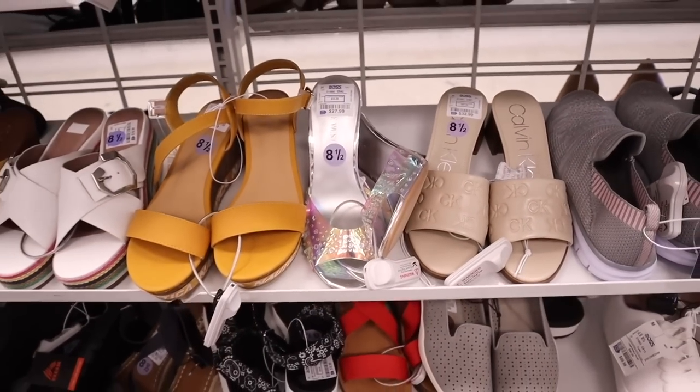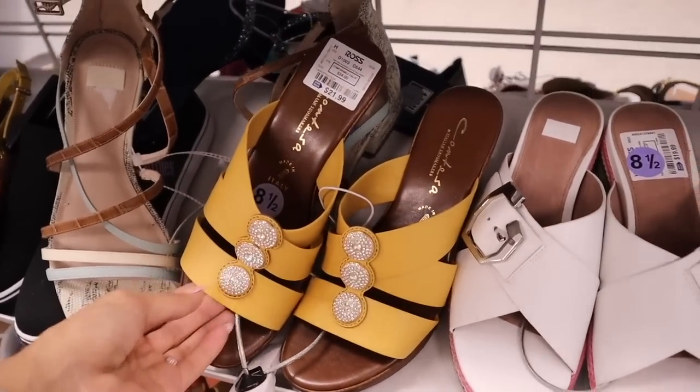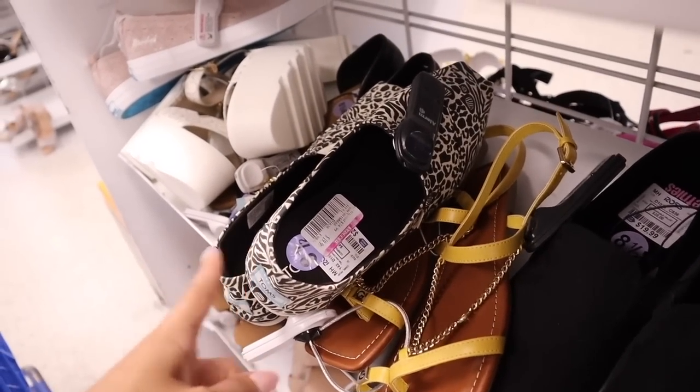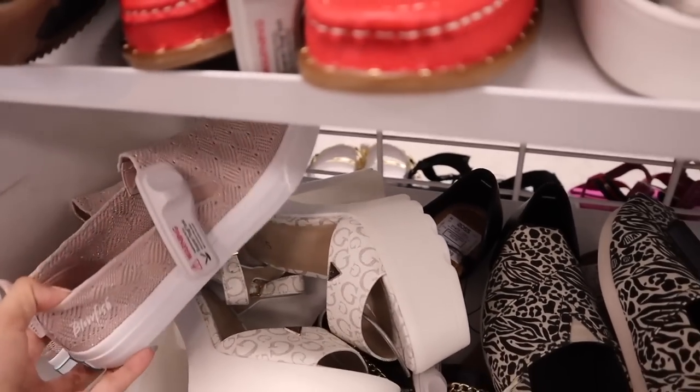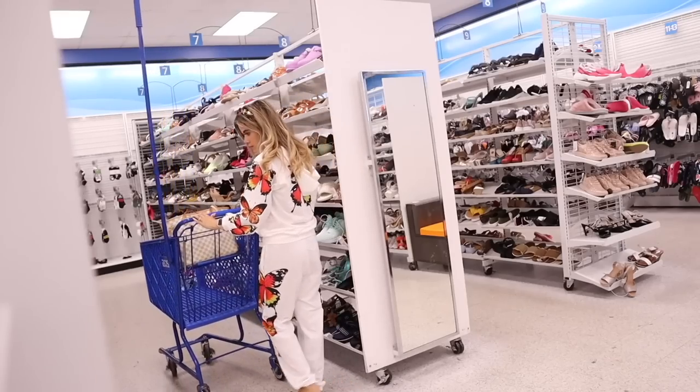And here are some Nine West heels, you guys. So rainbow with the bling. I love the mustard yellow one. Oh my gosh, the bling definitely stands out for $22. And these Toms got marked down to $20. That is literally so affordable. And the Blowfish shoes are really cute too with the glitter, only $17.